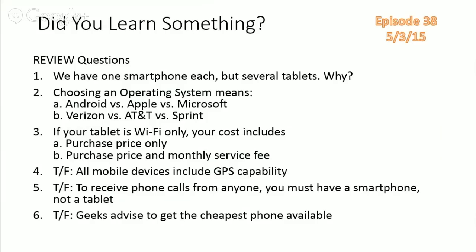All right. Did you learn something? I learn something every time we do this. It's amazing. So we have one smartphone each, but several tablets. Why? Well, first of all, because the smartphone is part of your identity. It has a phone number attached to it that people can call, even though you can use tablets for phone calls. Oh, and I got this out to show.